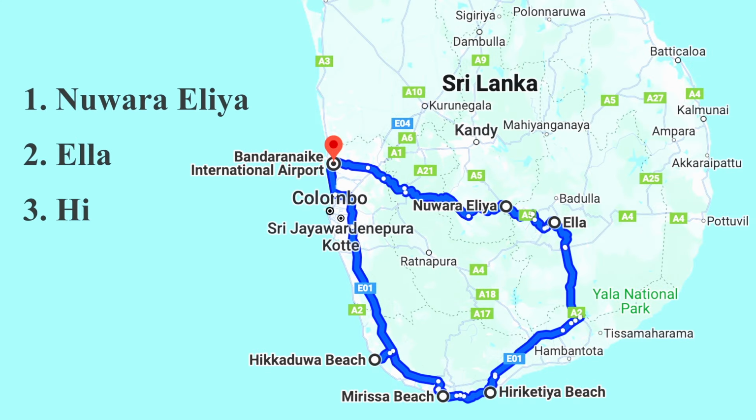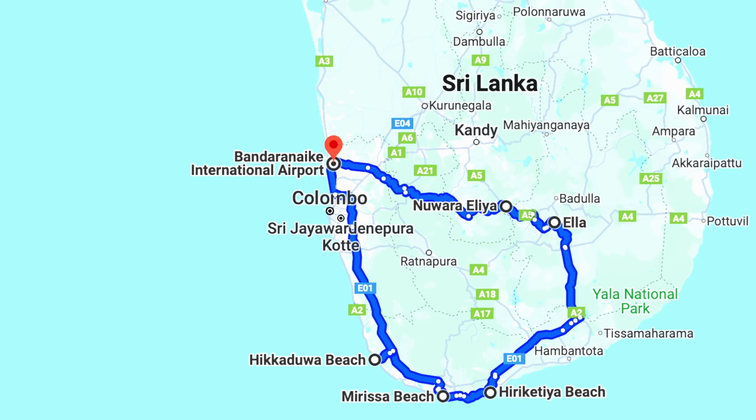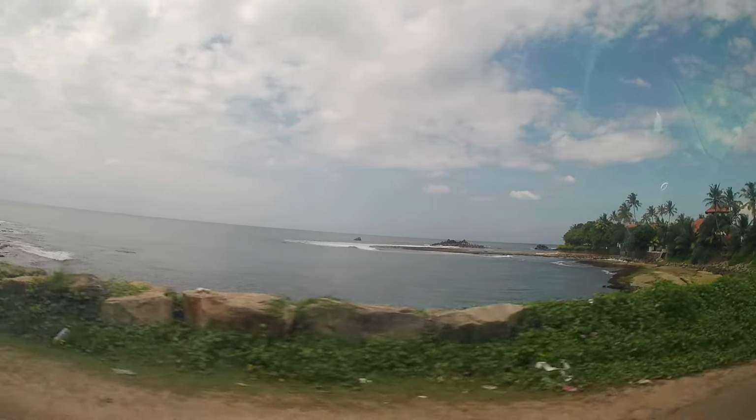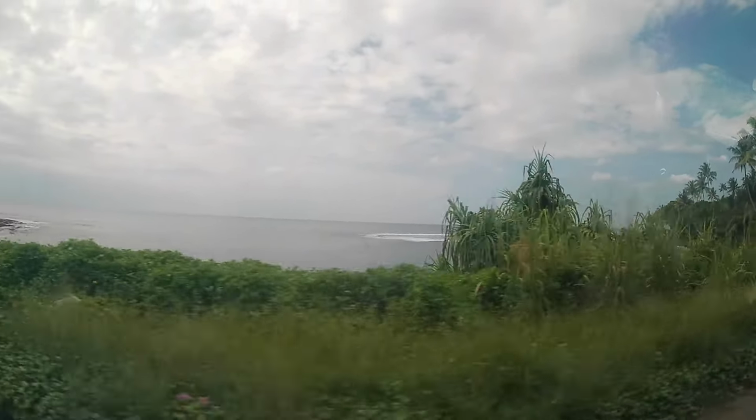I am currently on a 10-day trip across Sri Lanka. This is day 8 and I have checked out from my hotel in Mirissa and I'm heading to Hikkaduwa, which will be my stay for the next 2 days. On the way, I will stop at Unawatuna beach and Galle fort.